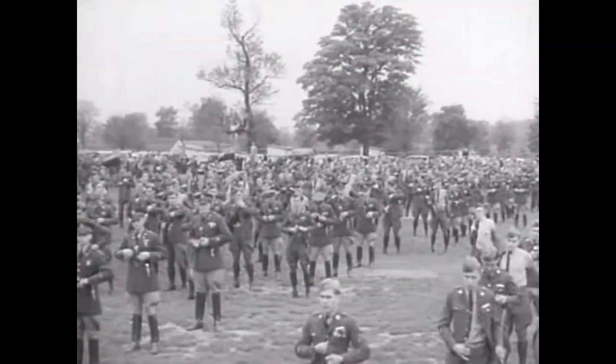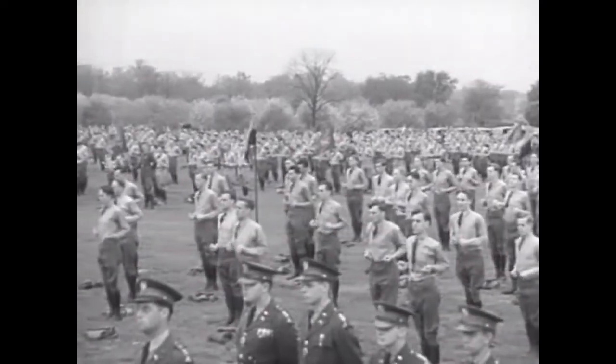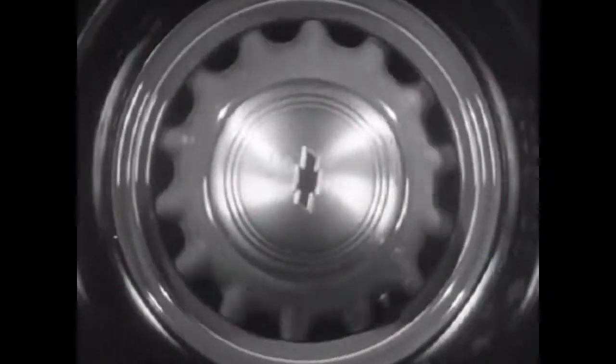They're stripping for action, but they're not going to fight. Nope, they're just going to push them up. This is how to get a soldier's figure and keep it. It's a fine body of men and a graphic glimpse of Uncle Sam's reserve officers in training.